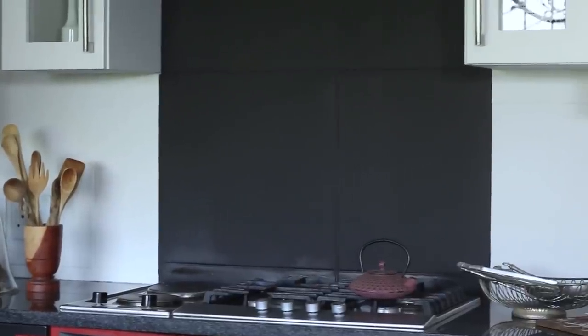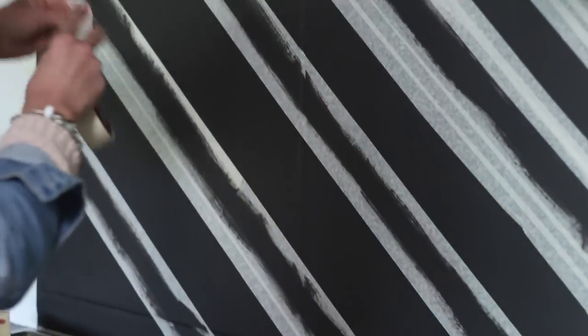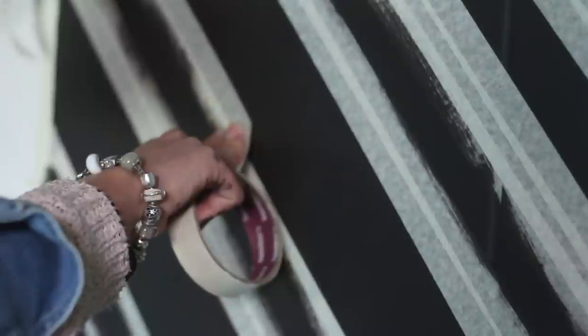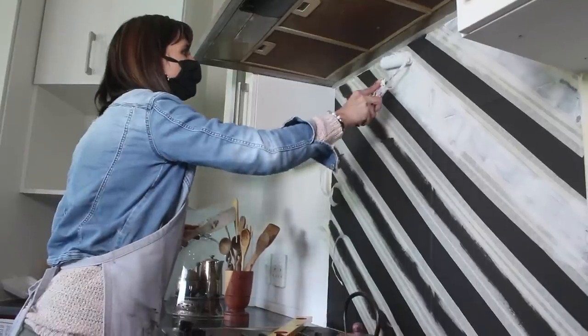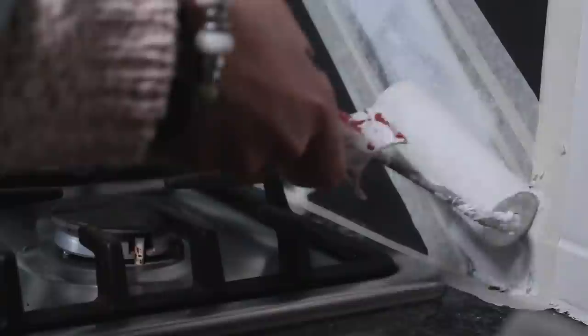We painted the stove tiles in matte black and then realized it needed something more. That's when we've added the white stripes. This is exactly what creativity is all about. Adapting and recreating.